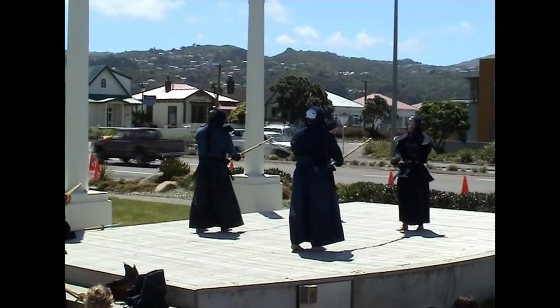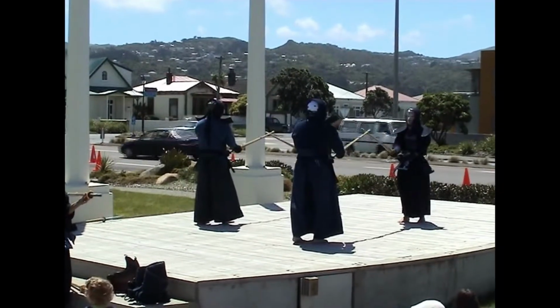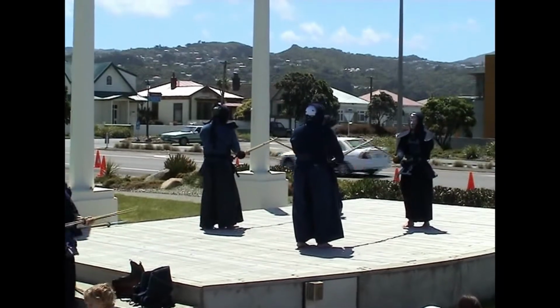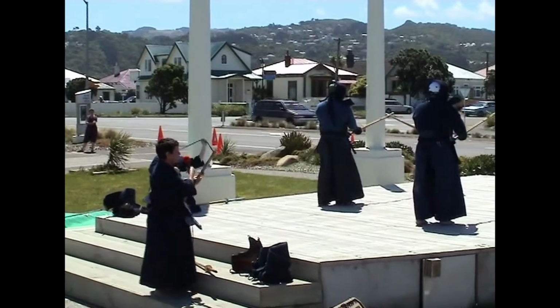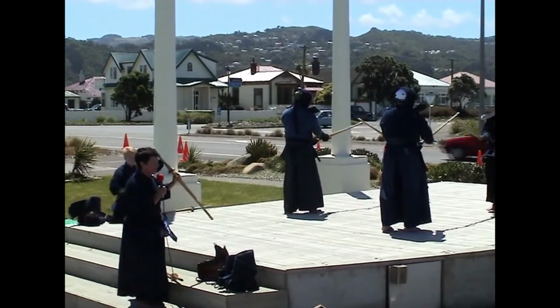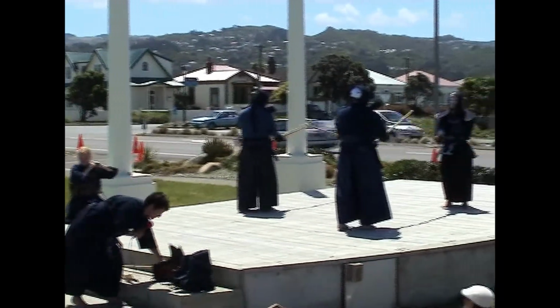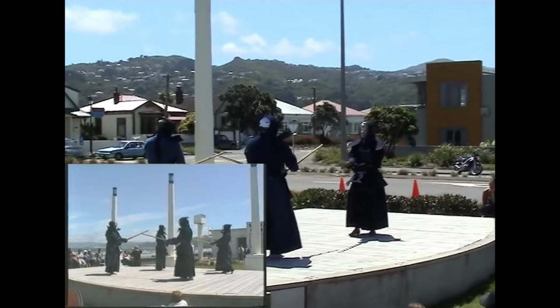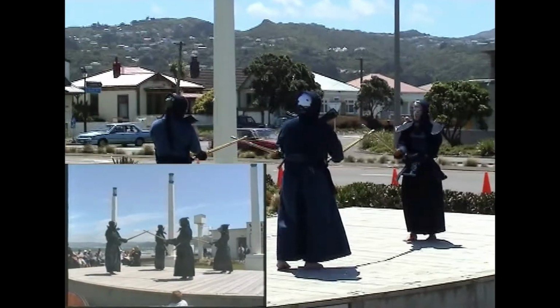This is a full contact martial art, in so much that we're wearing about 6 or 8 kilos of armor. This is a hakama, keikogi, a tare, a do on our body, kote here, and a men. This is called a men, which is the Japanese word for forehead. So we're going to be demonstrating to you, first of all, kiri kaeshi. This is a warm-up exercise.